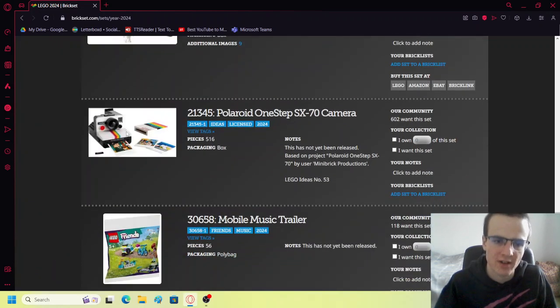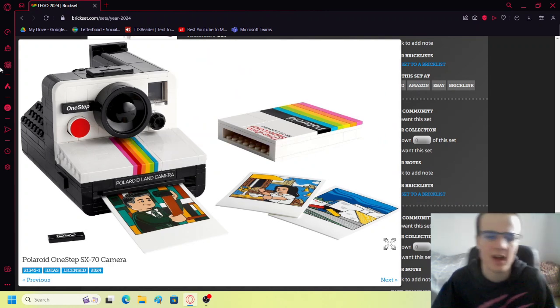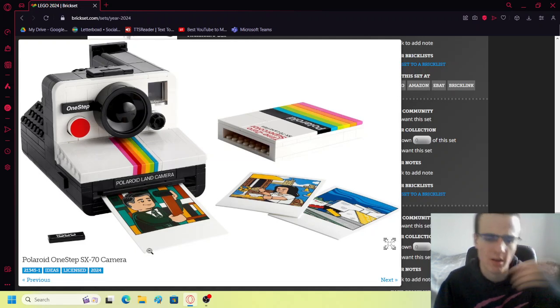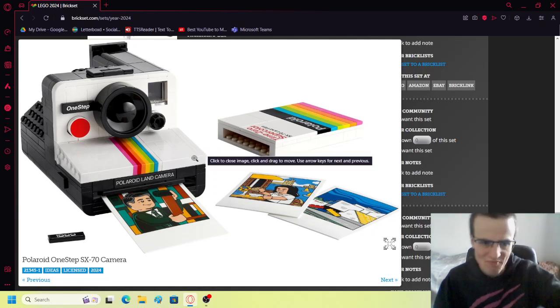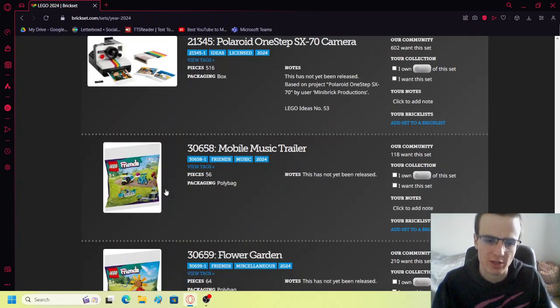Okay, we have the first Ideas set of 2024 with the Polaroid camera. I think the big flaw with this one is that it's like £20 overpriced. I have no interest personally, but I think it's neat. When they do these real world objects like the globe, the typewriter, they always come out looking very good. I like how they did the rainbow there. Yeah, it's an impressive little build. I think the flaw with this one is that it's just too expensive.